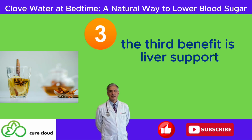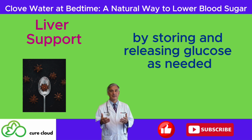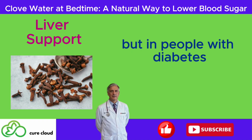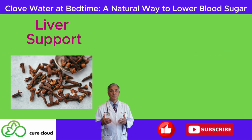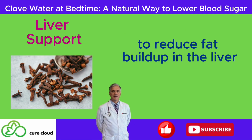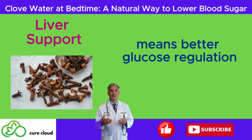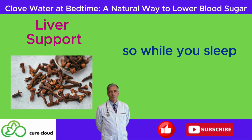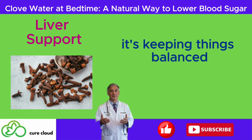The third benefit is liver support. Your liver plays a central role in managing blood sugar by storing and releasing glucose as needed. But in people with diabetes, the liver can become fatty or overworked, making the problem worse. Cloves have been shown in laboratory and animal studies to reduce fat buildup in the liver and improve its function. A healthy liver means better glucose regulation throughout the day and night. So while you sleep, your liver isn't flooding your body with excess sugar, it's keeping things balanced.